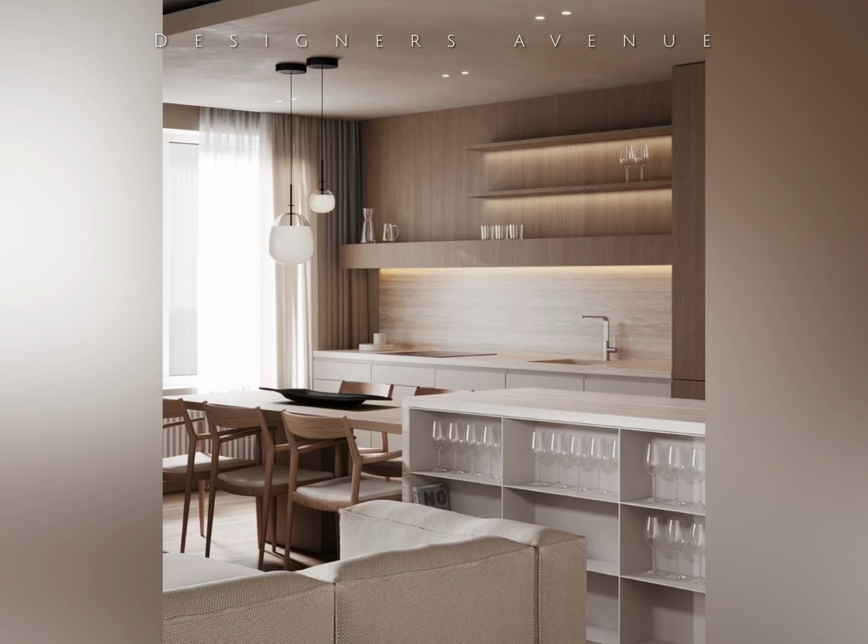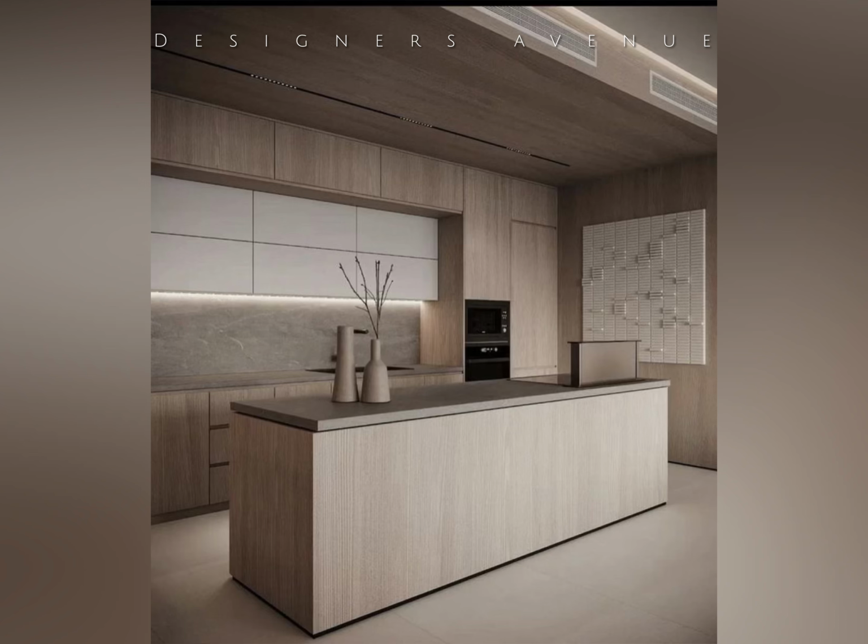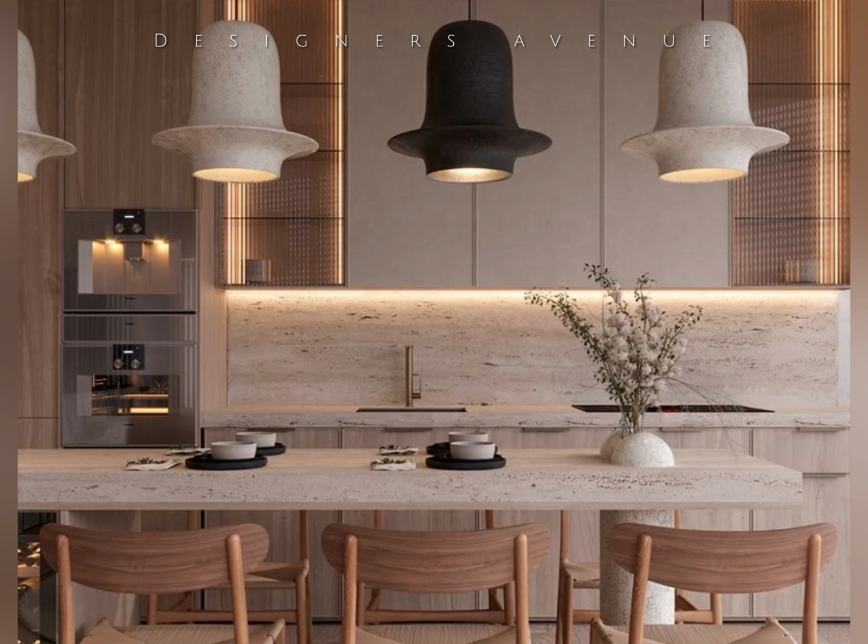9. High-end appliances. The luxury kitchen of 2024 will be outfitted with state-of-the-art appliances that combine functionality with style. Expect to see the integration of smart technology, such as touchless faucets, voice-controlled ovens, and refrigerators with built-in screens for meal planning and recipe suggestions. These high-end appliances not only make everyday tasks easier but also bring a sense of opulence to the kitchen space.